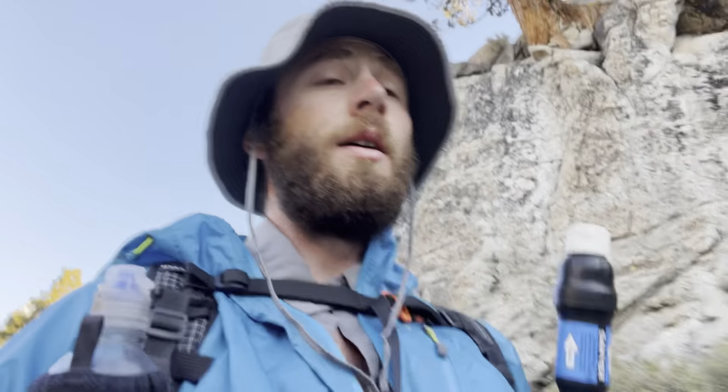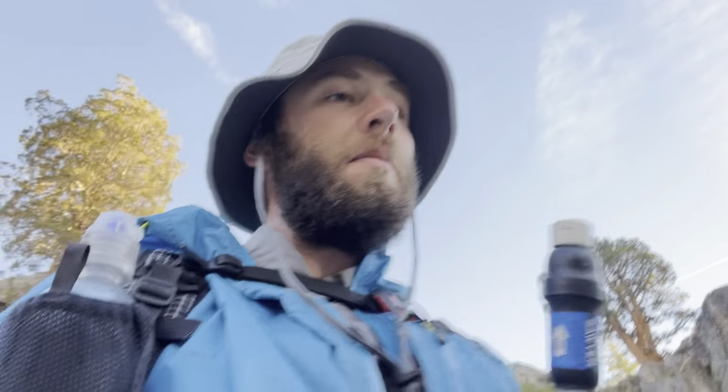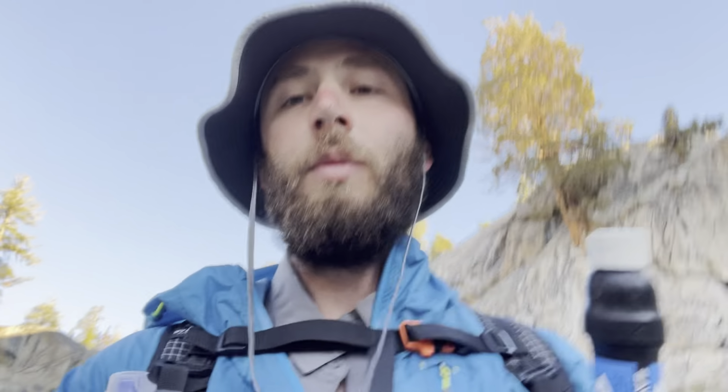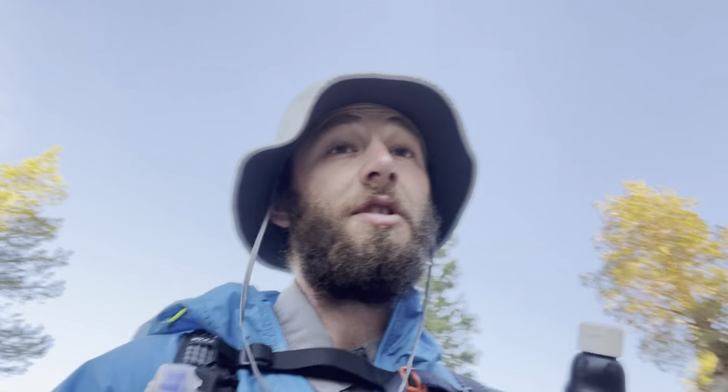Today's probably going to be one of our most difficult days on trail yet. We're looking at about 8,000 plus feet of elevation gain over what we're hoping to do, 30 miles. So if we manage the 30 miles, it'll be about 8,500 actually. But anyhow, we've been told by Northbounders this is a particularly tough section.